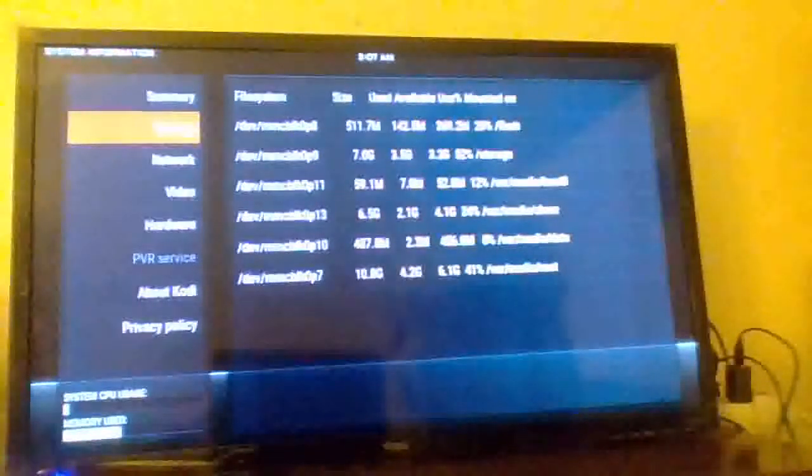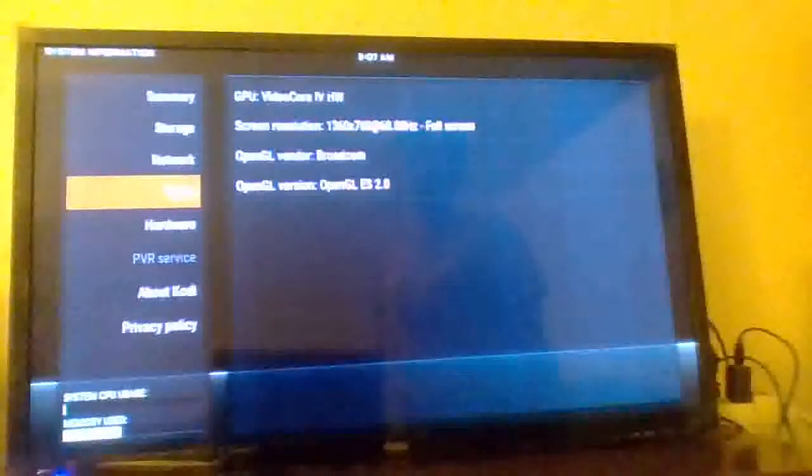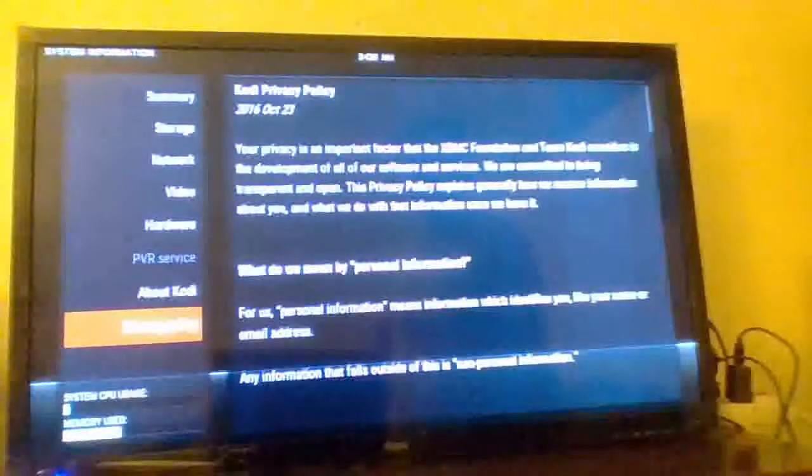See all of our different storage files. See the network we're running on. Video capabilities. The hardware with the Raspberry Pi is running. And the about Kodi, which build we're running, and our privacy policy. So then power. If you need to just close Kodi, you need to set a shutdown timer. You want to watch a movie, but you want it to turn off in an hour.